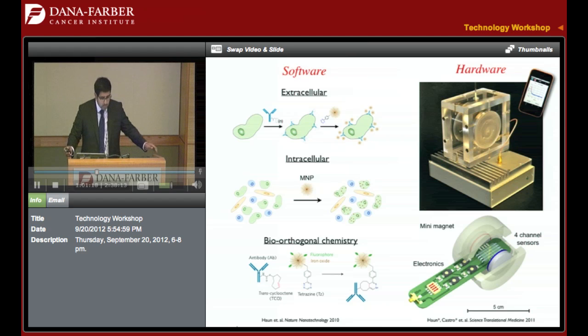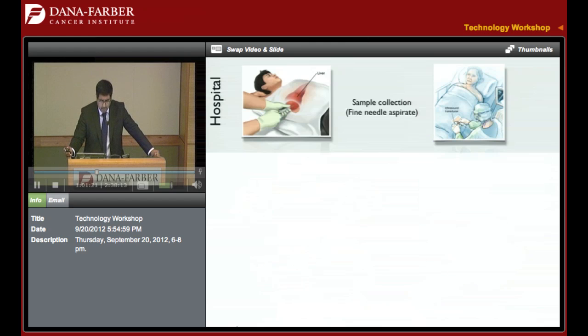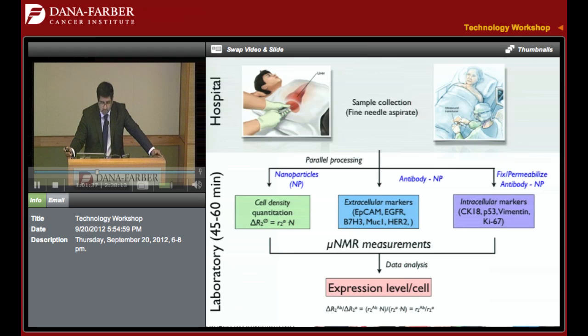To explore the clinical potential, we ran a pilot study at Mass General, enrolling patients who were referred to the interventional radiology suites with a suspicious intra-abdominal lesion. We collected a fine needle aspirate, one extra pass, and then processed it for both extracellular and intracellular markers. I must add that we weren't necessarily wedded to these markers. These are just markers that either made sense from the literature or we were familiar with in the lab, but it is certainly very versatile and we could work with your potential markers of interest. Depending on whether the marker was intracellular or not, there was an extra step of permeabilization. Ultimately, in about a 45 to 60 minute turnaround time, we were able to achieve expression level per cell values.